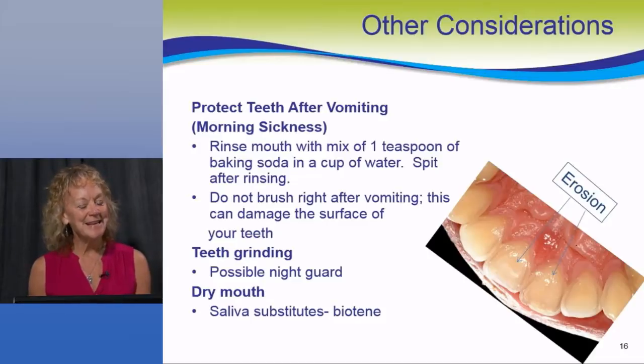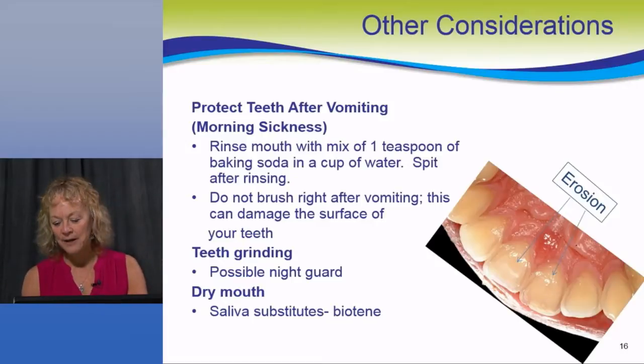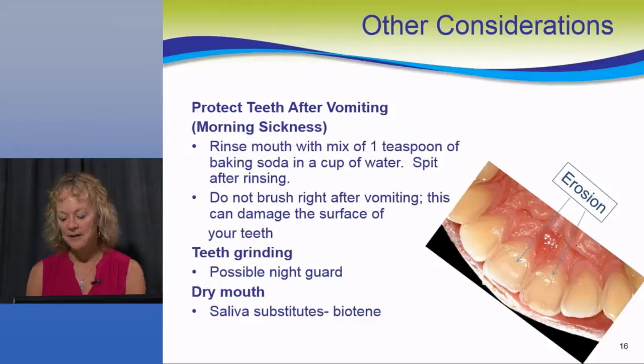Another thing that comes to mind, they may be higher anxiety, maybe a little more stress, maybe a little less sleep. So they might be teeth grinding at night, and we can make them a night guard to protect their teeth from that. And then that dry mouth that we were talking about earlier, what we call xerostomia, when you're pregnant, it's hard to stay hydrated. You really have to drink a lot of water. And probably even when you have the baby and you are nursing as well. So really important to pay attention to the amount of saliva there and what can we do to help them.